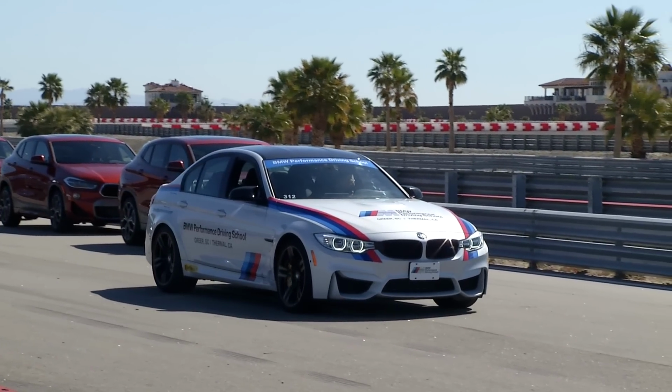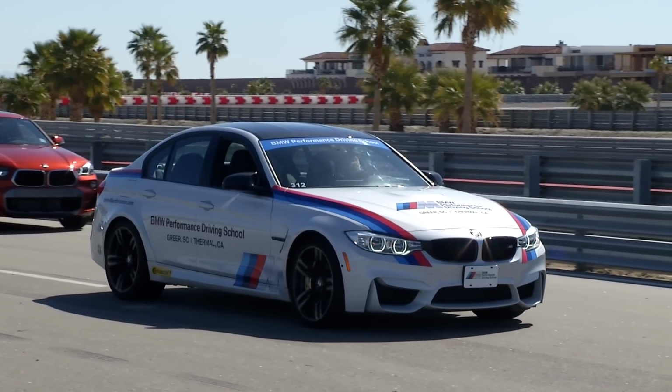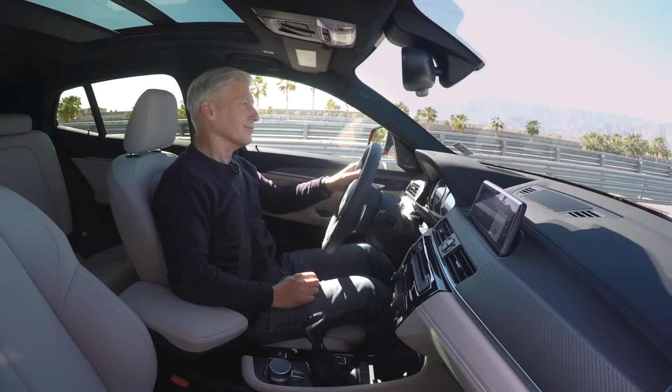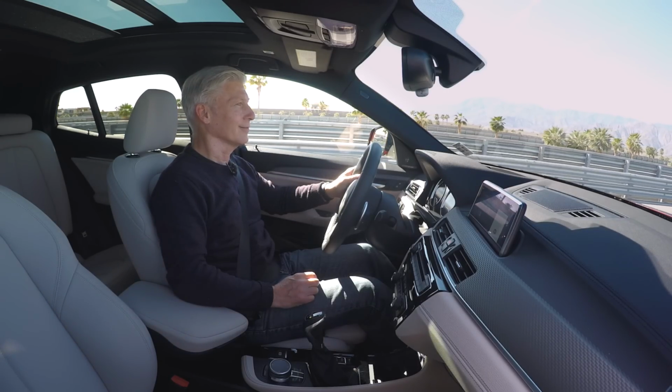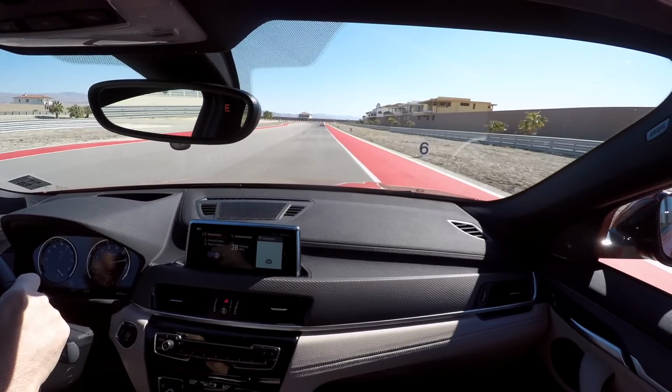Some instructions from the lead car. All right, gentlemen, one final request. We will be running with windows up on the track. That way we can hear the radios and it is a safety precaution. Hate to see a camera go out a window. It has happened. The first lap is just to get acquainted with the course.